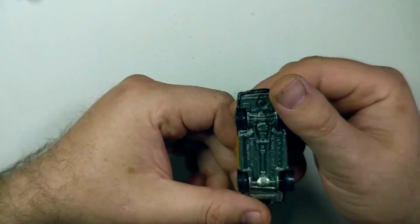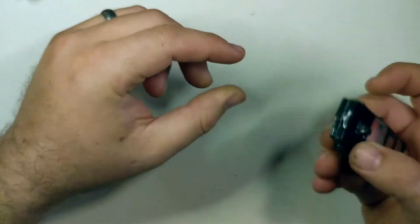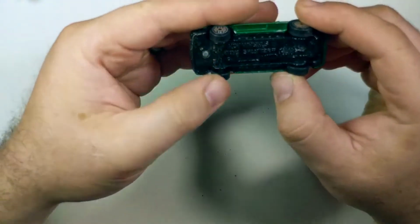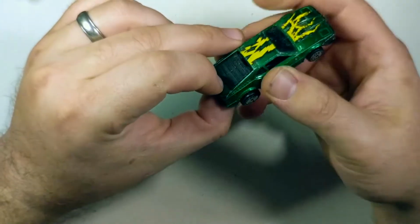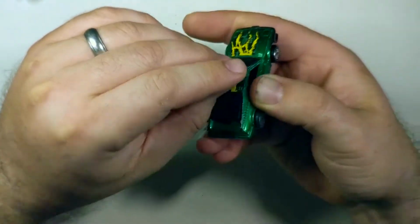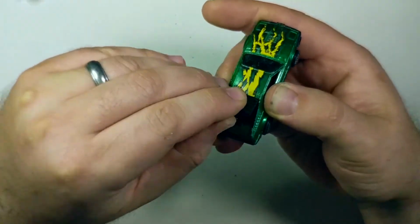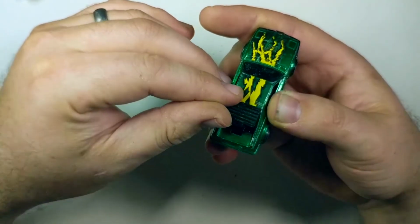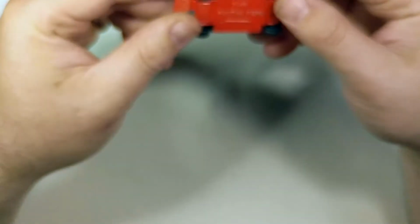Another one of the blown Camaro Z28s from Hot Wheels. The gold-plated black walls. This is the BMW M1, I think. Wind splitter, yes, based on the M1. And it feels like it should have an opening thing, but I don't think it does open. Yeah, there's nothing under there. It's got the old slotted Hot Wheels wheels on it.